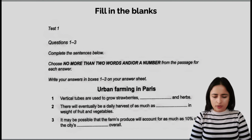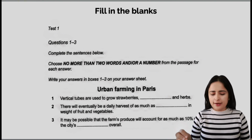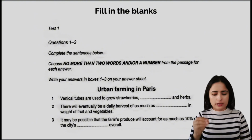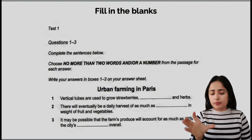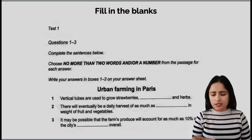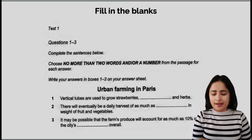Most easy one. What do you have to do? Read the question. Then understand what type of answer this question is expecting. Vertical tubes, grow strawberry. There will be 3 options, right? Strawberries, something is missing, and herbs. So look at the passage for that answer.